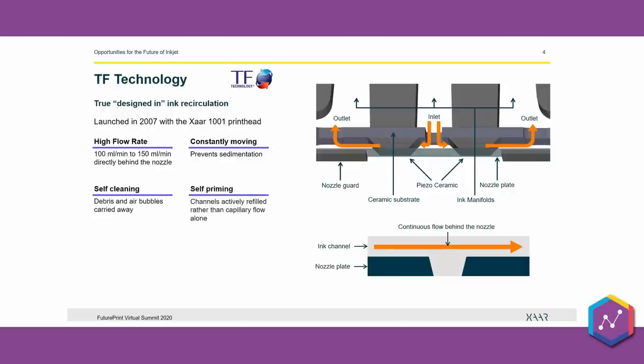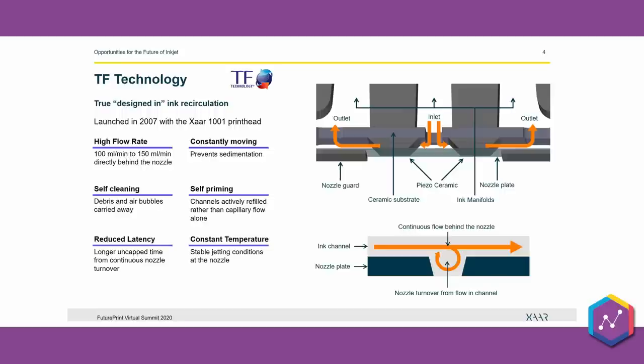This also means that it's self-priming, because you're actively driving, filling those channels rather than just relying on capillary flow. We also find that because you've got this flow behind the nozzle, this results in a much longer uncapped time. We've had situations where we've left a printhead running continuously overnight and for several days, in fact, and come back and every nozzle has been firing immediately without needing to do any form of purging. And also because you've got the constant temperature from the ink system and constant flow, you're always running at stable jetting conditions at your nozzle.